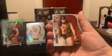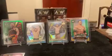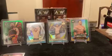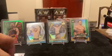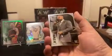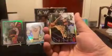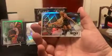Up next, we have Cameron Grimes rookie card, Matt Riddle, Fabian Aichner, and a refractor of Elias. In our next pack, we have Walter, Triple H, a fantasy matches for Mankind and Jeff Hardy, and a refractor for Becky Lynch.